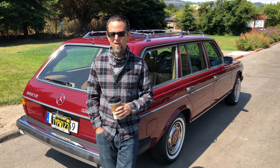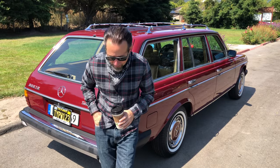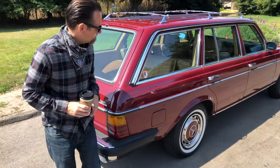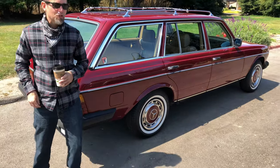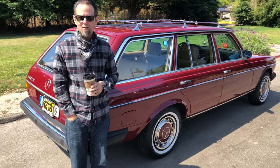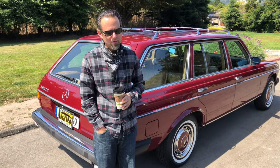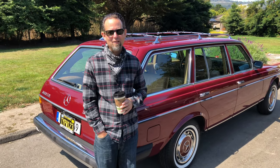Tell us what this is. This is a 1985 Mercedes 300 TD. Look at this thing. It didn't look quite like this when I bought it, and it's getting there. There's a saying about the cobbler's children having no shoes, and the detailer's car is always dirty. Clients' cars come first.